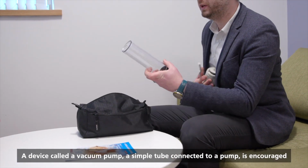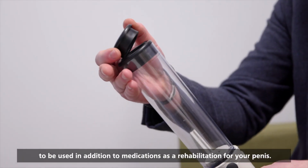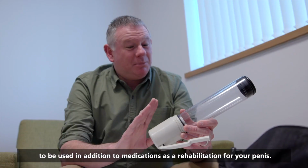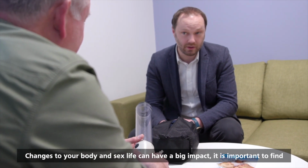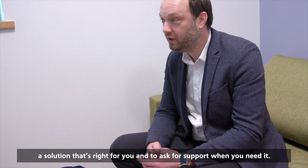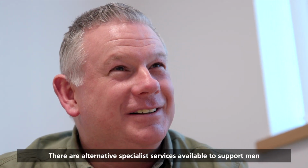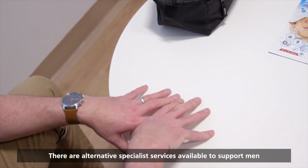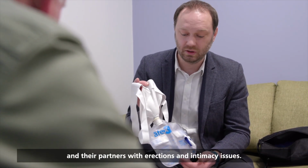A device called a vacuum pump, a simple tube connected to a pump, is encouraged to be used in addition to medications as a rehabilitation for your penis. Changes to your body and sex life can have a big impact. It is important to find a solution that's right for you and to ask for support when you need it. There are alternative specialist services available to support men and their partners with erections and intimacy issues.